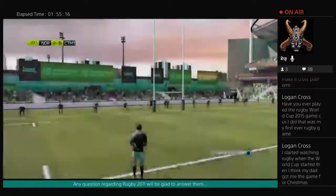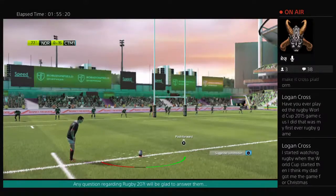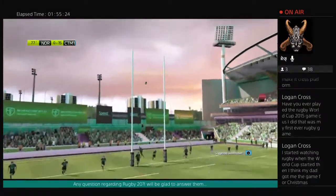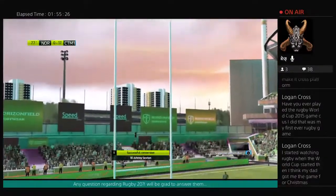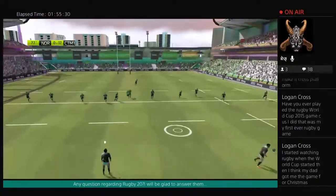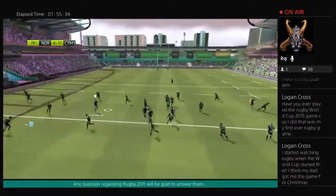Was that the Rugby 15 edition? Yeah. Yeah, the Rugby World Cup in 2015 for me was really disappointing. It was the year we lost to Japan in the World Cup.